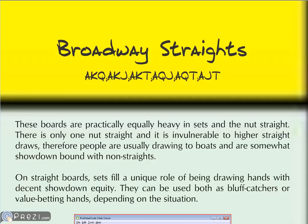On straight boards, like I said on the last slide, we're gonna need hands that do well against straights, and sets fill that role pretty well. On all of these boards where you're often gonna flop a set, you can use them both as bluff catchers or value bets, depending obviously on the exact situation you're in, just very opponent and situation dependent.